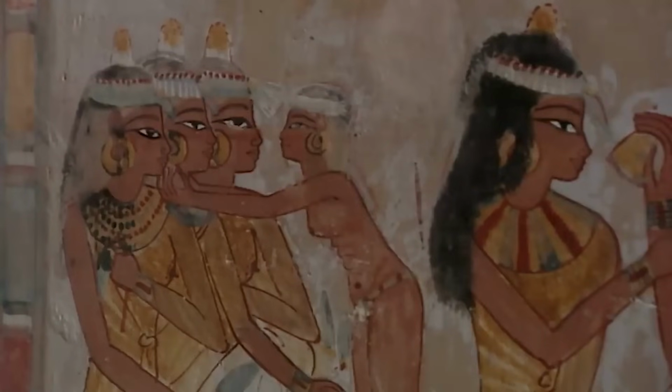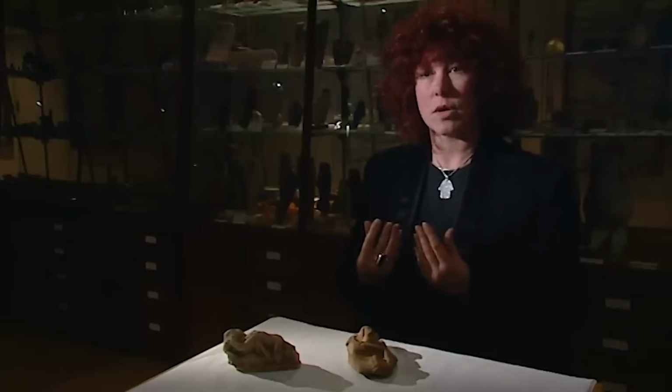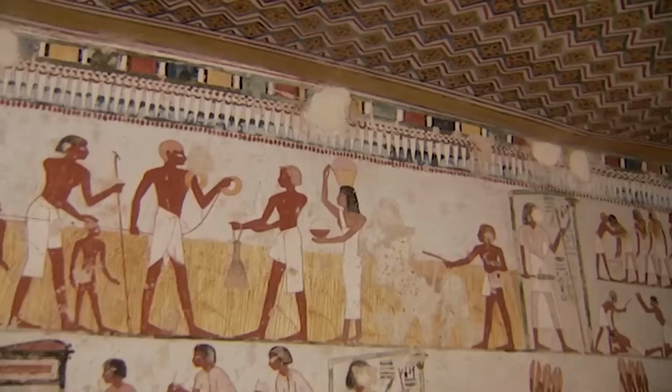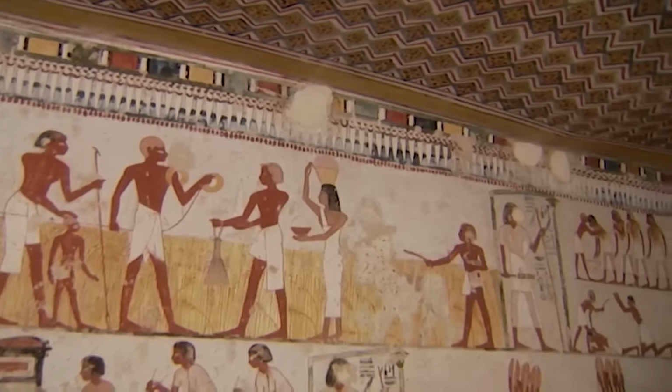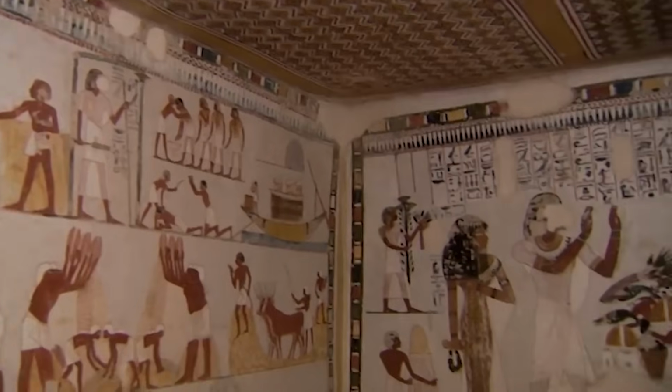The depiction of sex was not quite hidden, but coded almost. It's as if it's a secret coded language that was used. There's still a considerable way to go before we understand all the subtle nuances, because the ancient Egyptians were, if anything, rather subtle people when it came to portraying such a volatile and potentially dangerous act as sex.